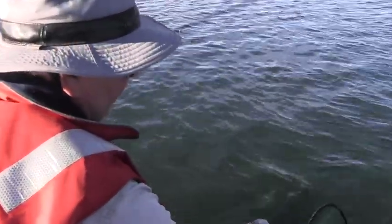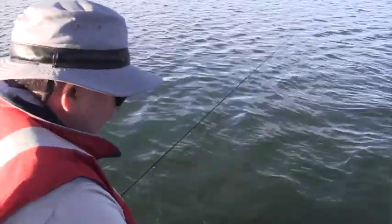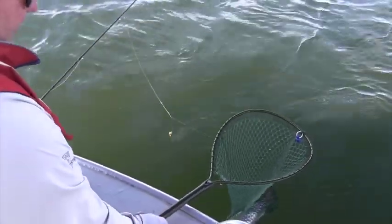Just incredible, incredible. I think when God made Tasmania, he had trout in mind when he made it. This is just the perfect place for a trout to live.